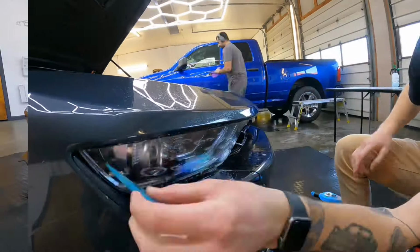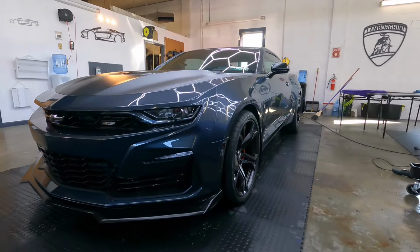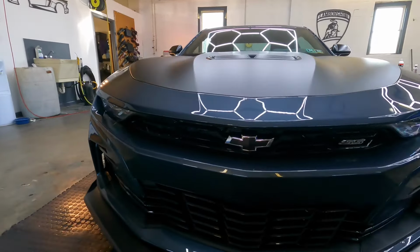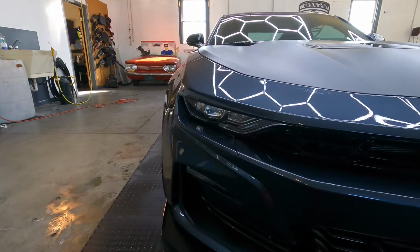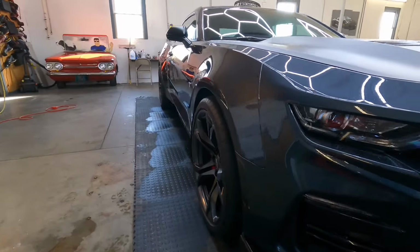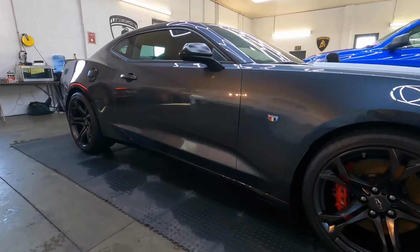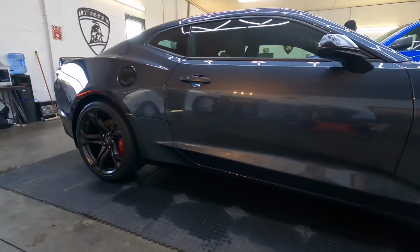With that said, the Camaro is complete. If you're looking for the ultimate protection for your prized possession, get in contact with Apex Auto Detail, Wernersville, Pennsylvania. We are waiting for your instructions.